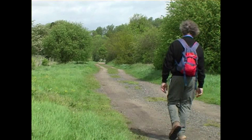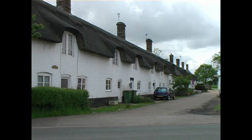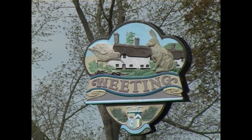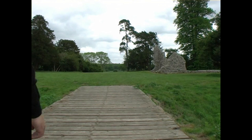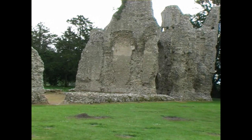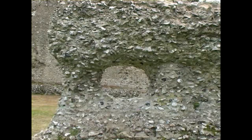Well, after leaving the marshes, we eventually pass by some delightful thatched cottages, and of course the village sign of Weeting. We're heading towards Weeting Castle and the church. Unfortunately, Weeting Castle isn't a castle at all, it's a fortified manor house, built around 1130 by Hugh de Plais, a tenant of the powerful William de Warenne, the Earl of Surrey.